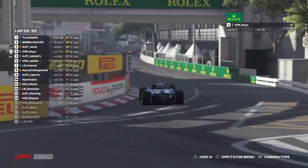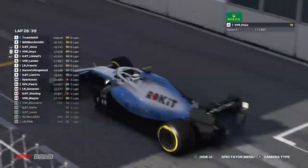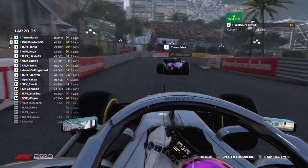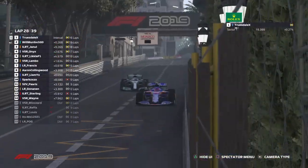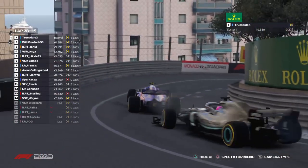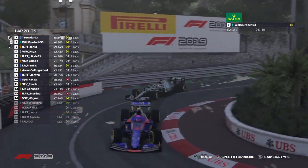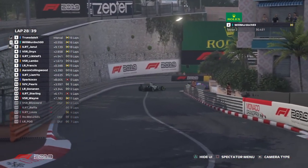And he's damaged his front wing. Front right end plate missing on this Williams, I think. Yep, it is. So Onyx is being in the wars yet again, and Will is now less than 3 tenths behind Truesdale. I think Truesdale has a little bit of damage on that front wing as well. He has. So Truesdale is running with a damaged front end plate. I don't think Will has anything on his car. It doesn't. So this will be the reason why Truesdale has got Will Murdoch all over the back of him.